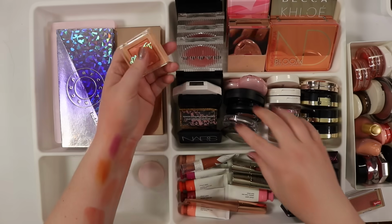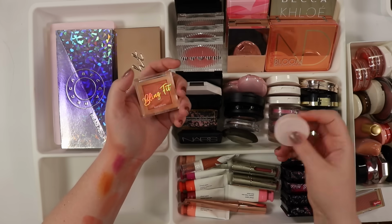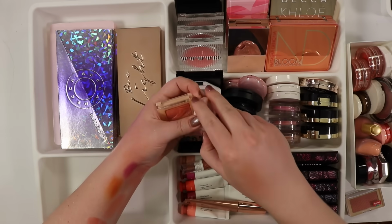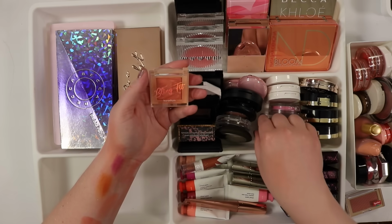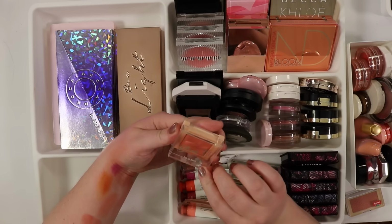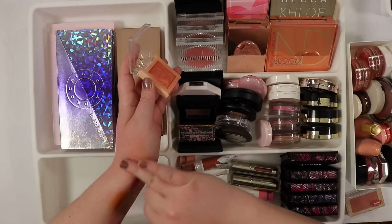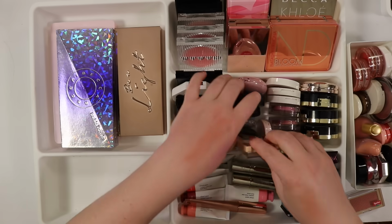Okay. And then last I have this, well, two more actually. I have this Ciate London Little Mini. I'm keeping that. If you want to see it, it's really pretty, just kind of neutral, like all the other colors. And then this Bling Fit one. This is from YesStyle from the brand Caridium, and it's just a nice peachy shimmery color. So I'm gonna keep that too.